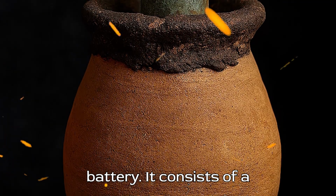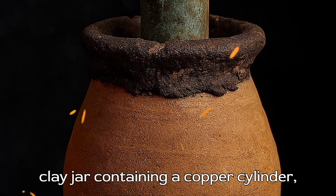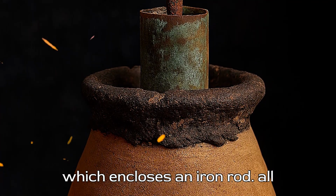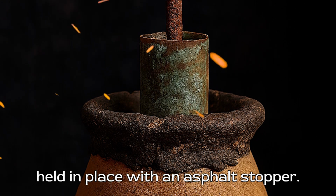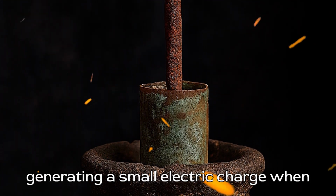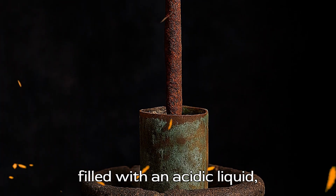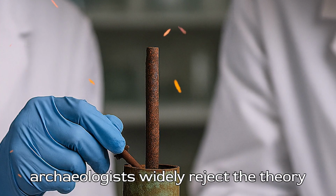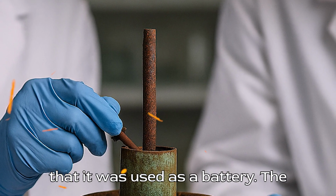It consists of a clay jar containing a copper cylinder, which encloses an iron rod, all held in place with an asphalt stopper. While it is chemically capable of generating a small electric charge when filled with an acidic liquid, archaeologists widely reject the theory that it was used as a battery.